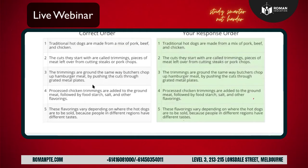Okay, the sentences are already in the right order here, so I'll only explain to you the relationship between the sentences. Traditional hot dogs are made from a mix of pork, beef, and chicken. The cuts they start with are called trimmings, pieces of meat left over from cutting steaks or pork chops. The cuts they start with means start with what? Start with forming the hot dogs when they are making hot dogs. The thing they start with, that's what they mean by saying the cuts are called trimmings.